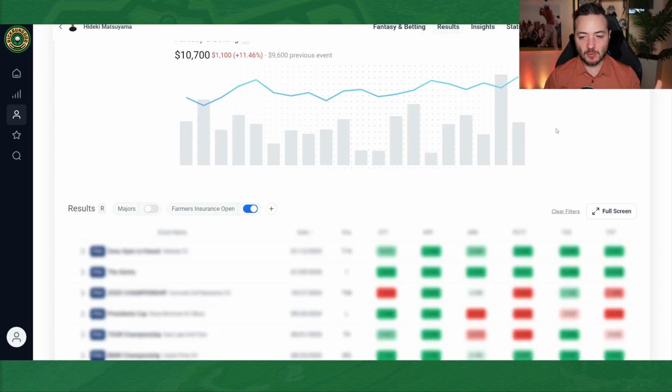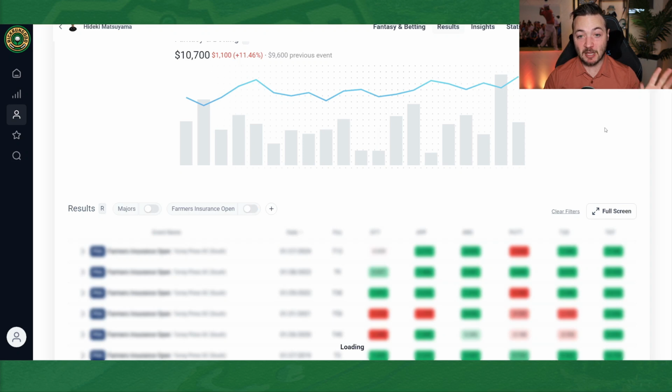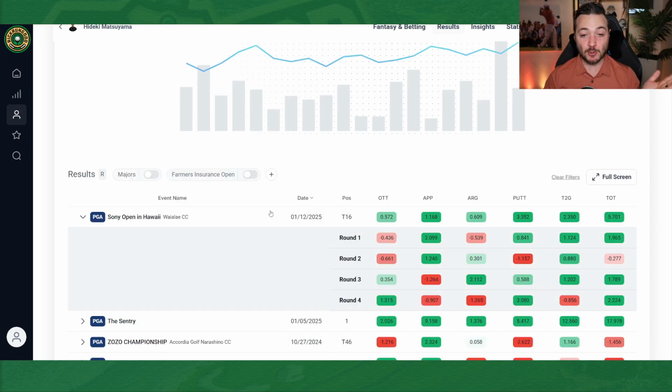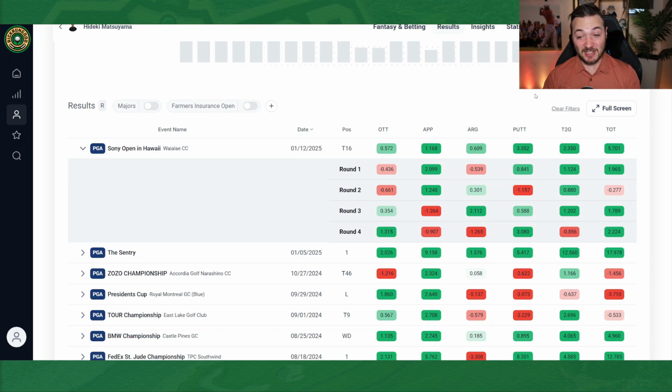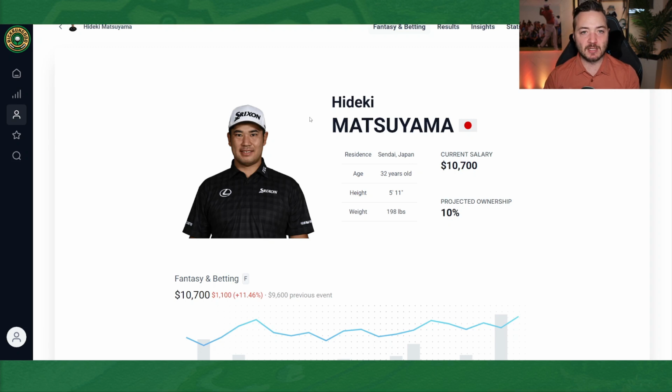If you look at Hideki's results, Hideki missed a couple of cuts early in his career at this event, but has been very, very good otherwise. We saw what he is capable of doing coming off the victory at the Century, even the Sony Open, where he left a lot of shots on the table, left a lot of strokes out there. He still finished T16 in that field. So I just don't think there's a reason to be forcing Tony Finau into lineups or overpaying for him when you've got Ludwig and Hideki sandwiched around him here.